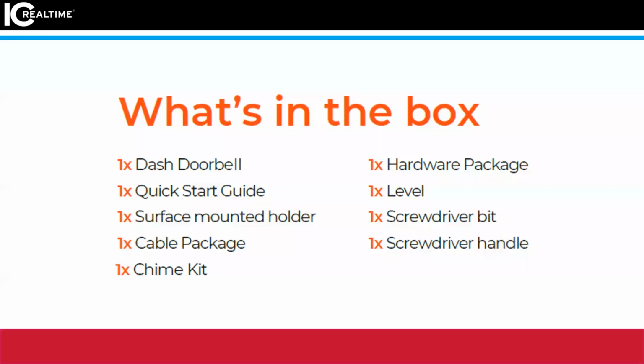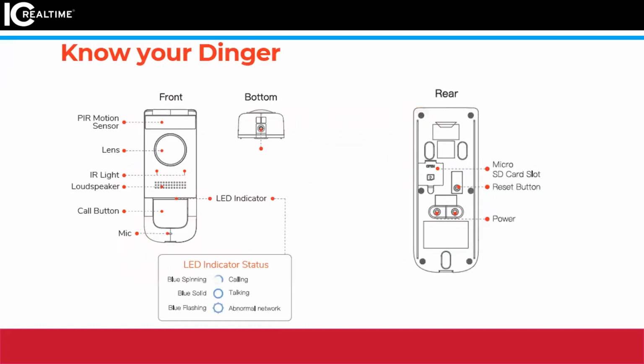Now, here's another breakdown, and the reason why I brought this up is because I just want to really talk about the LED indicator and what those functions mean here. So as you can see here on that description, blue spinning means that you're calling the person on the other line. A blue solid means you've made connection with that person and you're now communicating between the Dinger doorbell and the actual Dash application. And then blue flashing is going to mean an abnormal network.